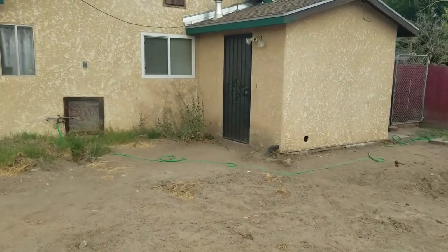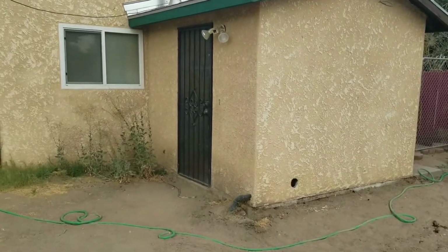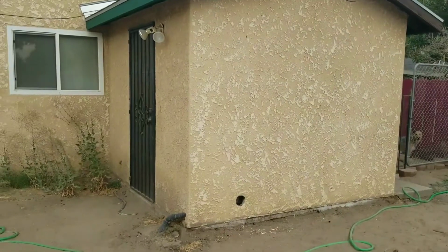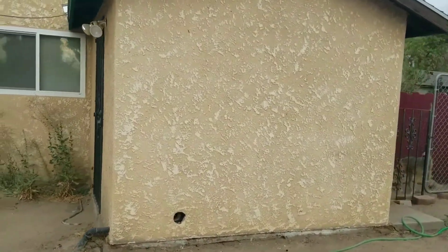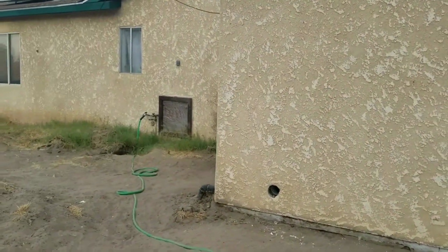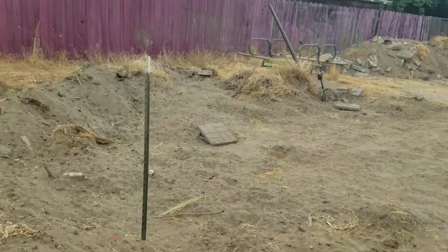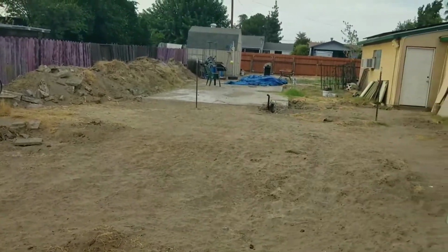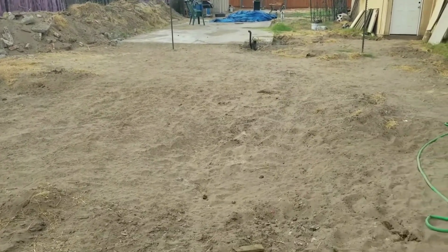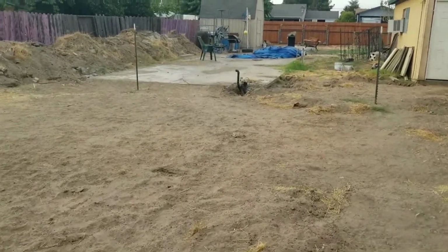So the city has our plans to approve the build out. What's going to happen is this little bump out here is our laundry room. So we're going to cut a hole into this for a doorway that goes into her space. I have this all cleaned out, and all these stakes are showing the corners of where her place is going to be. This is going to be a 17 by 35 addition to the house for her. So hopefully that'll be another video down the road.